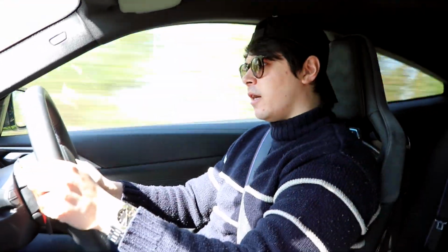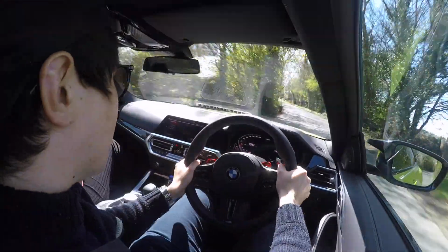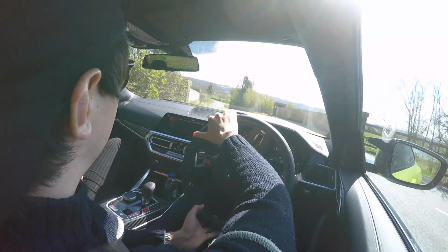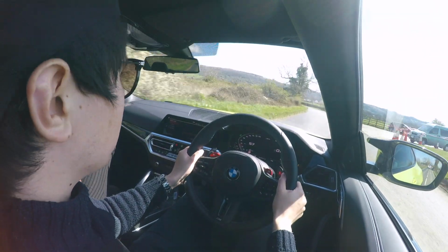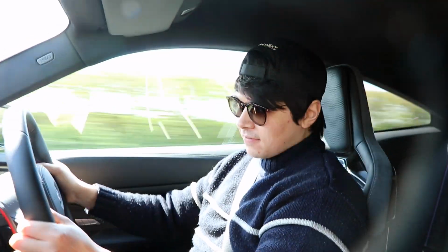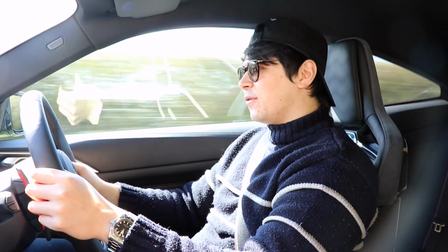Tell you what, it's a capable car. First time properly pushing this on some country roads. This grips, and the power comes in so well. It's definitely got that M car DNA. It's still there. It might be more of a comfortable daily driver, but it's still like my M2. It's there. What a hoon this is.